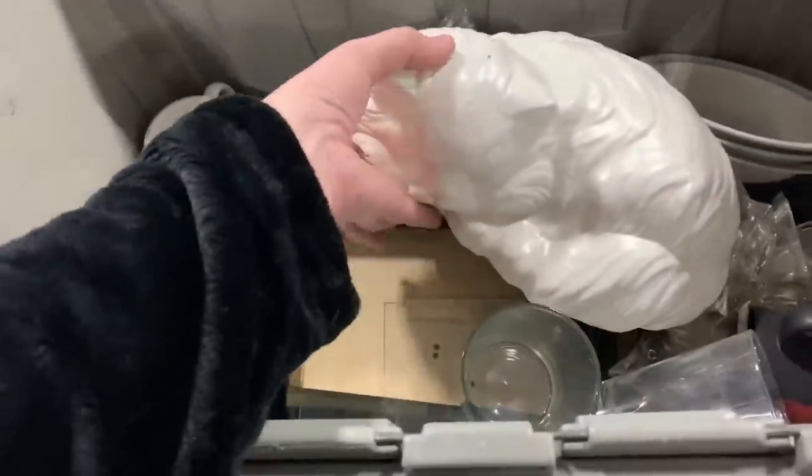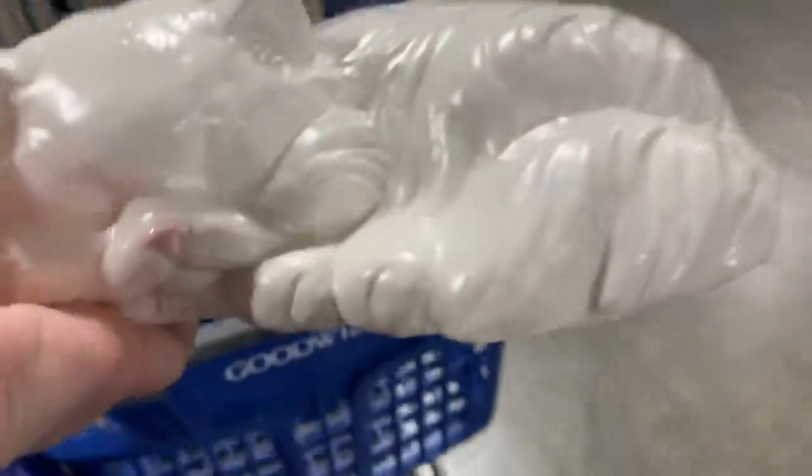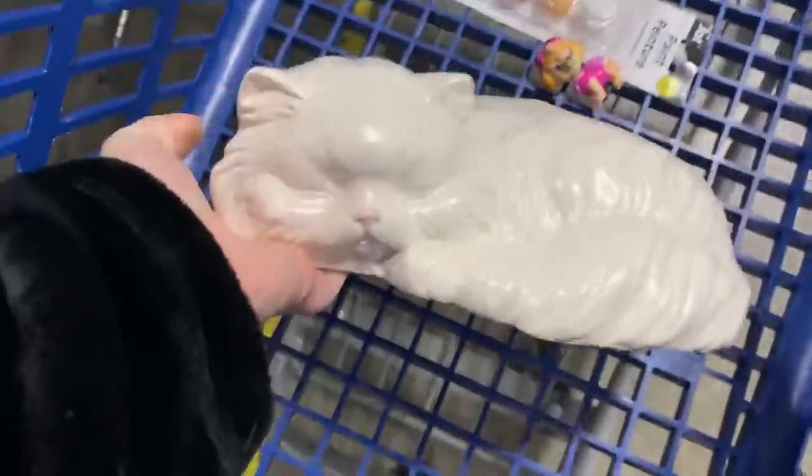A cat. Look at this cat. So cute. I gotta put it in the cart. Aw, little kitty. I never had a white cat before. Next time.